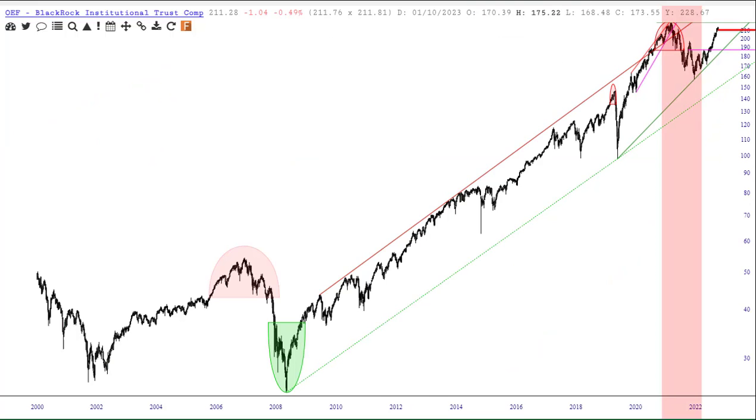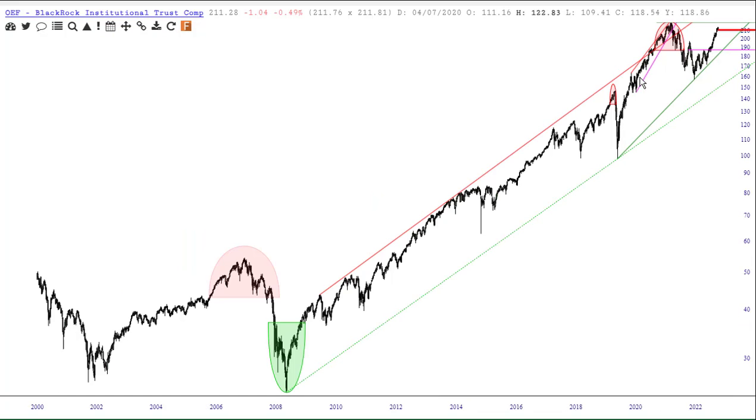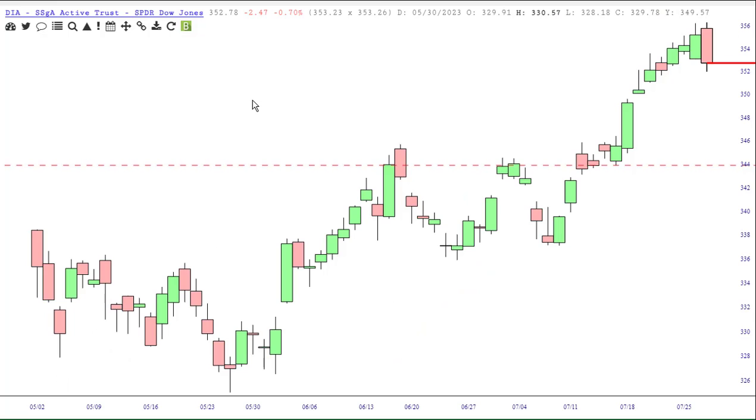OEF down even less, not even 0.5%, but same deal. Tremendous open and then just barfed for the last portion of the day, and rather near lifetime highs. And the diamonds dropped the ball. The Dow was going to have its 14th day in a row, which would have been a record of price ascendancy, and it blew it. Instead, we got another bearish engulfing pattern, like so. So huzzah.